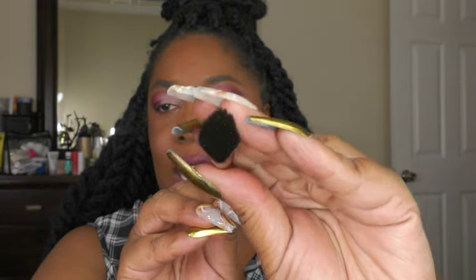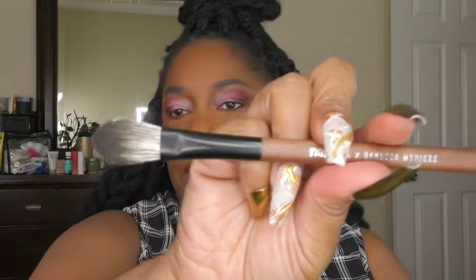Brush number 2 is My Yummy Base Small Angle. Here is that. So it seems like a smaller version of the large angle. I could see using this for foundation and this one for concealer, getting like right in there. Number 3 is the My Yummy Base Flat Brush. This reminds me of those old school MAC brushes that you would use to paint your foundation on.